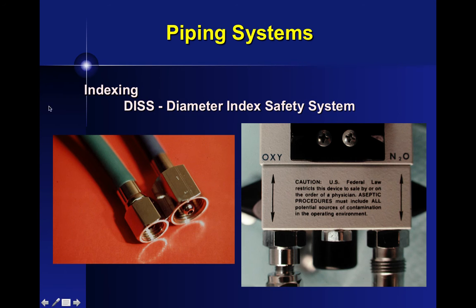How else can you screw up? Now, this is a case that happened in Oregon. You see the hoses. Here's a green oxygen hose, a blue nitrous hose. The fittings are very different. But in the case of this machine, here is the nitrous fitting. Here is the oxygen fitting, and you see it says oxygen. It says nitrous, but if you unscrewed this fitting from the block and unscrewed that fitting from the block, you could screw them back in reverse order.